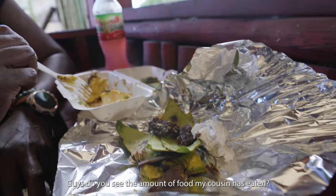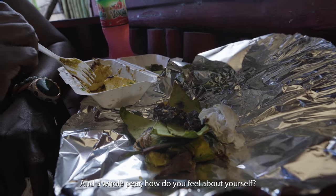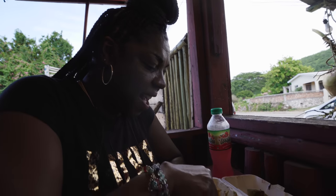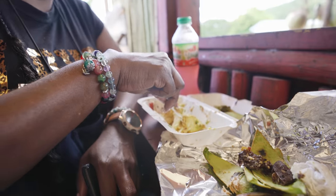It's your amount of food, my cousin Sheldon, and one bowl of beer. What you feel about yourself? Feel good? I feel good, and I think it's a sin, though. Guys, I ate the food as if somebody else was trying to get some. It's a good look. You sure that the food was good? Yeah, really good.